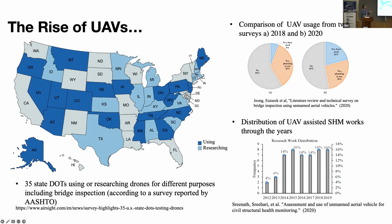The other aspect of the rise, what I'm calling the rise of UAVs, is just in the research community. In the literature in structural health monitoring, there is now a huge jump in the 10 years between 2010 and 2020 in how much effort was going to these automated systems for monitoring structures.